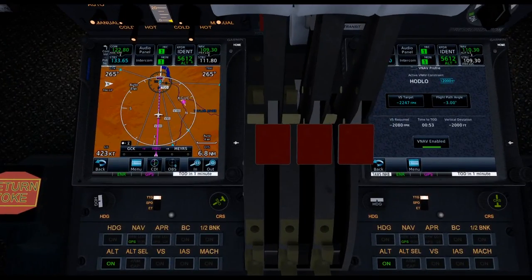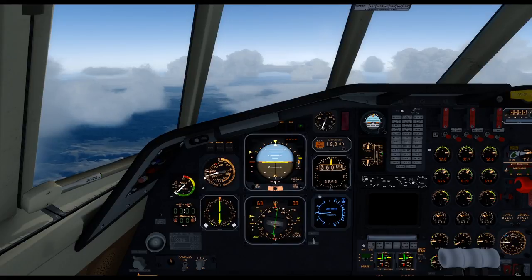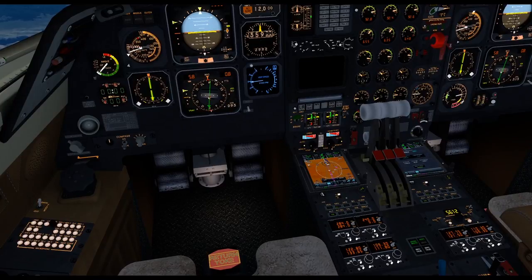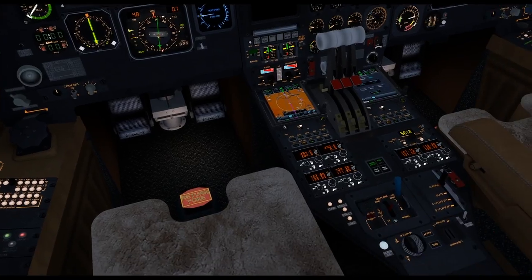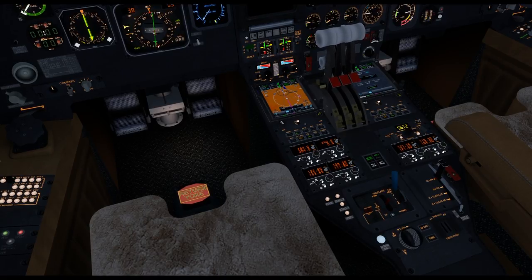And as we come up on our top of descent here, I'm going to set my altitude selector to 12,000 feet, which is the altitude we want to descend to. And let's go to all cell here. Let's go to vertical speed mode, and we'll go ahead and roll our vertical speed selector down to 2,200 feet per minute approximately.